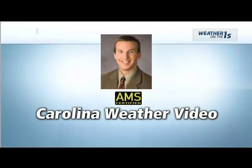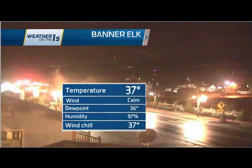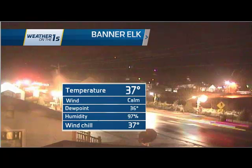Pretty interesting to look at the temperatures across the region this morning. There's a look, first of all, at Banner Elk up in the mountains. That's the camera courtesy of resortcams.com. The temperature there in Banner Elk is above freezing at 37, with rain falling off and on through the night in many locations across the Carolinas.